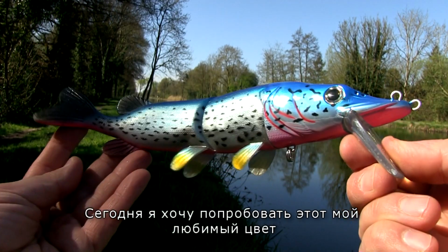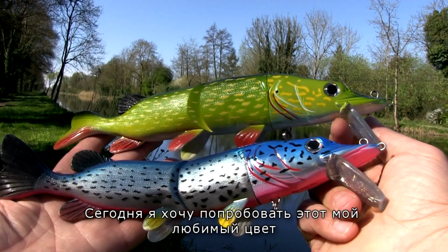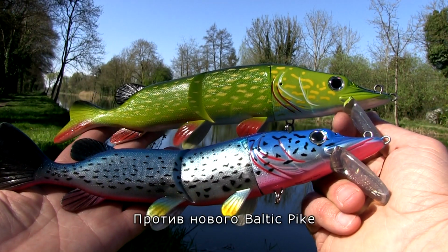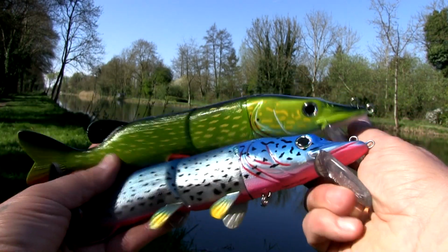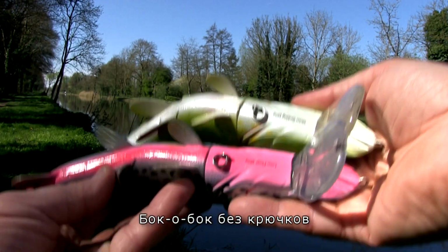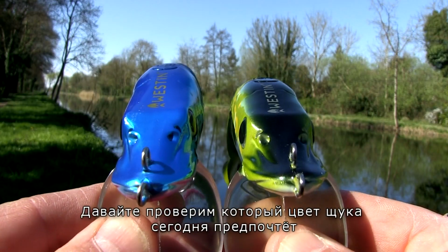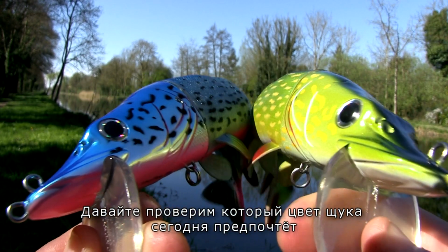So today I'm going to try this my favorite, most efficient color, Chopper Pike, versus new Baltic Pike. Two 28 centimeters Mike the Pike, these two colors, side by side, hookless. So let's go and try to check which color pike would prefer today.